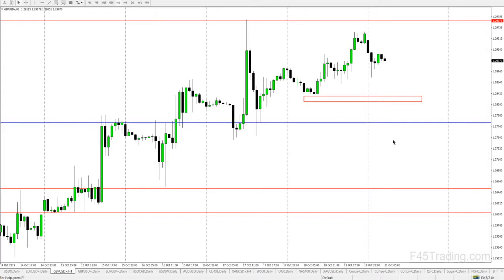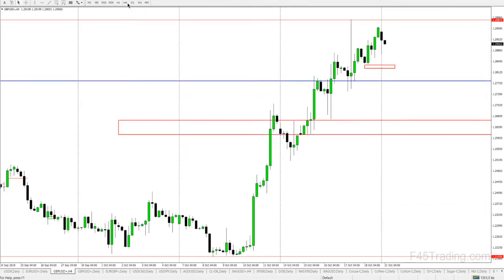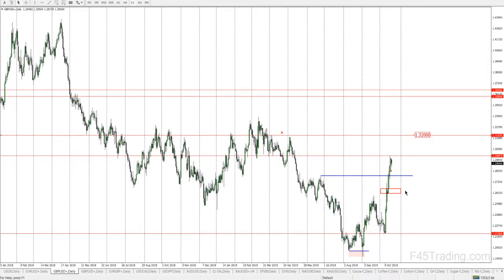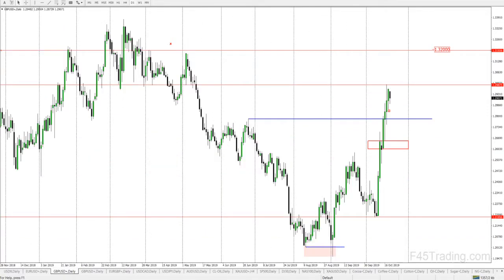But you don't want to short this one, is what I'm saying. You want to make sure you're staying long, because the overall trend, right, we've all heard it before, the trend is your friend. I believe the trend is going to be higher, but for the next day or two we could see some retracement. Okay, so that's all I'm going to say on the pound for now.